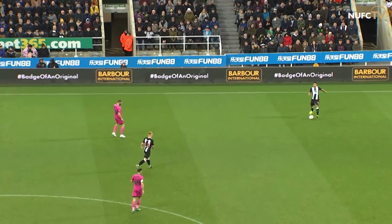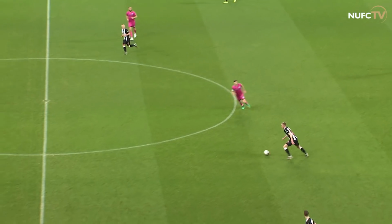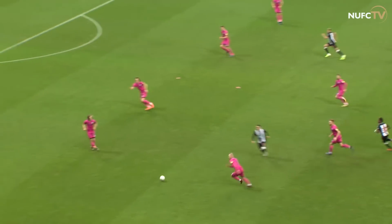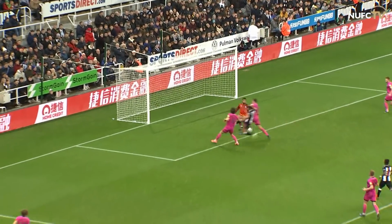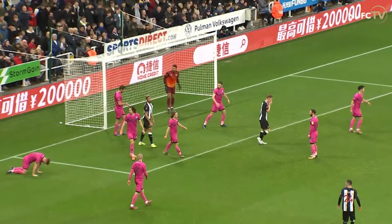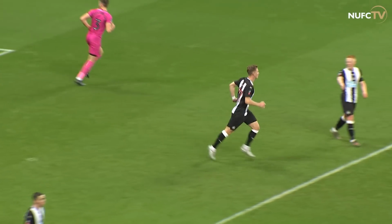And here's Isaac Hayden into Lascelles. Steve Bruce and Steve Agnew watching on from the edge of the technical area as Atsu and Almirón pass it forwards together, and Ritchie sends one in. Joelinton arriving, can't get there. Atsu in the box, still Christian Atsu. Oh, and then missed by Emil Kraft on the six-yard line.